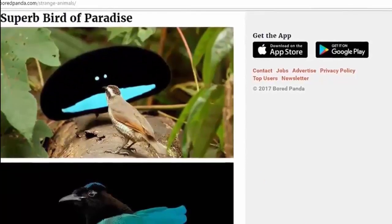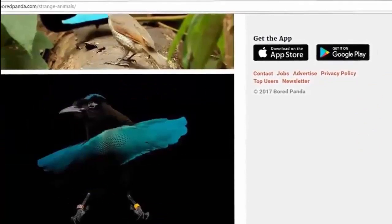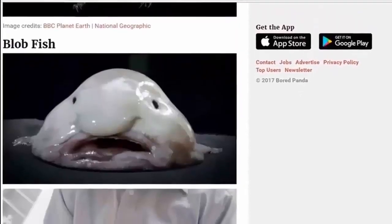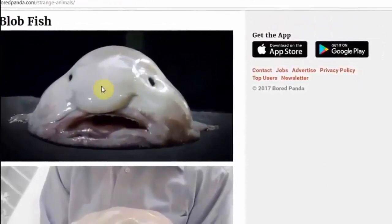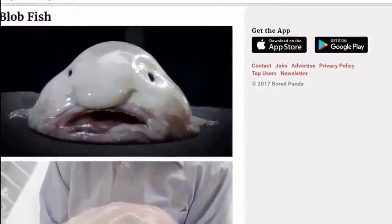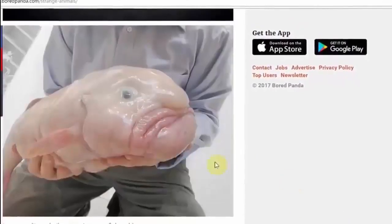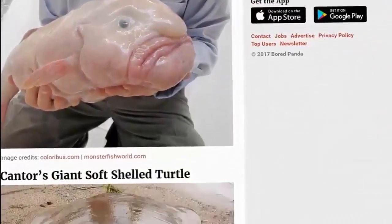What is it? Is it a shapeshifter or something? Shapeshifting. I don't know what's going on there. Then we have the blobfish. I'm sure I used to watch cartoons or something when I was a kid with these little monsters. Never really seen one for real. This is my first time, I must admit. There's someone just out fishing and just caught a blobfish. And there you go, just a normal, everyday occurrence.